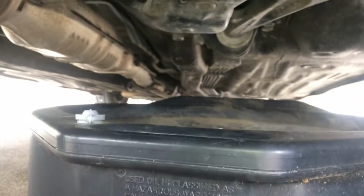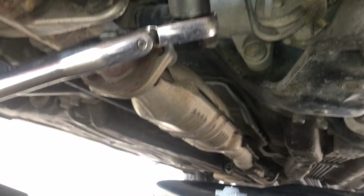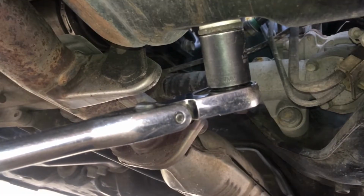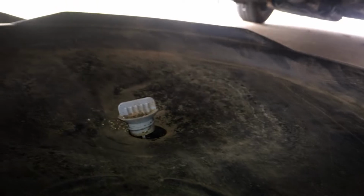You get your drain pan ready, and you want to break this loose. It may be pretty tight, especially if it's warm. Not pretty tight, but it should be a little bit tight at least, if this is warm. And you want to break this loose and get this ready to slide underneath here. So let's go ahead and see if we can break it loose right there. I hit my elbow and everything underneath here. And you can see also this thing has a plug in it. I went ahead and pulled that plug up.